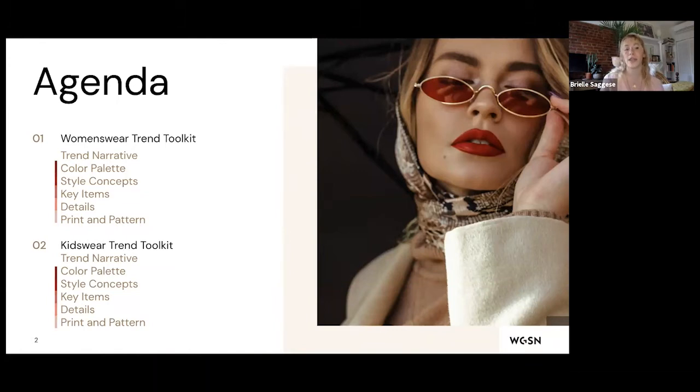Then next, we'll be looking into actual trend aesthetics and manifestations of how these consumer behaviors and indicators will be showing up as actual product. So we'll first start with a color palette, looking at key driving seasonal and also trend forward colors for each of these trends. We'll then be showing how different larger style narratives and style concepts will be pushing forward this trend in large ways. Then we'll be moving into more granular aspects of the toolkit, looking at key items.